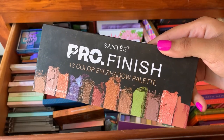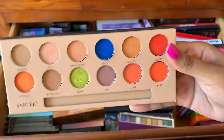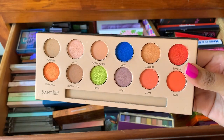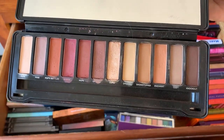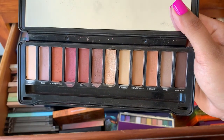Next, we have the Santee Pro Finish palette. This is actually one that I'm going to declutter just because it kind of sucks. The formula sucks. The color story sucks. So I'm just going to get rid of this. Next, we have the Profusion Amber palette. Also another one that I'm going to declutter. I've had this for so many years. It is a dupe for the Modern Renaissance palette. Honestly, I don't reach for it ever, so I'm going to declutter this one.